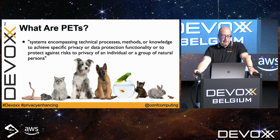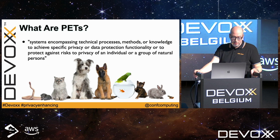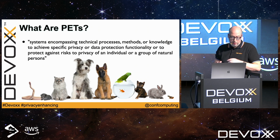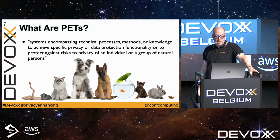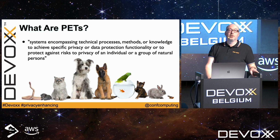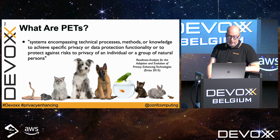Basically, it's not just hardware or software. You can see it's also processes, methods, knowledge. It can be a whole range of things. And privacy also refers to, if you see there, the individual or group of natural persons. So natural person means you're not a company, and it also means you're not dead. So at the point you're dead, that's your privacy under GDPR anyway, no longer valid.